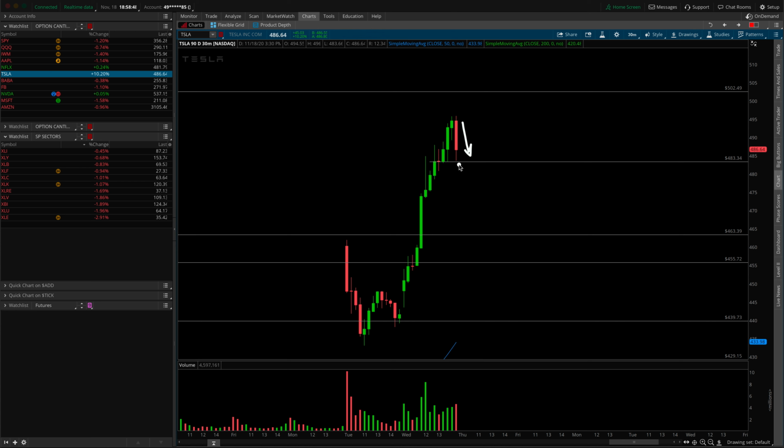If that one gives, essentially watch for Tesla to come back down, maybe consolidate into an inside bar in this massive range that we had today. But if we can take out those highs, look for a quick pop to the all-time high, and then you're going to have to monitor it very closely as we head into blue sky territories.